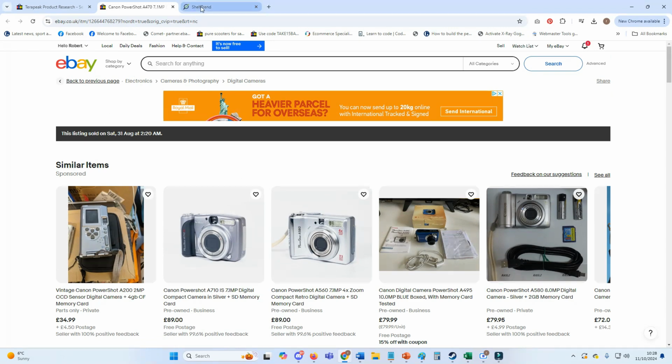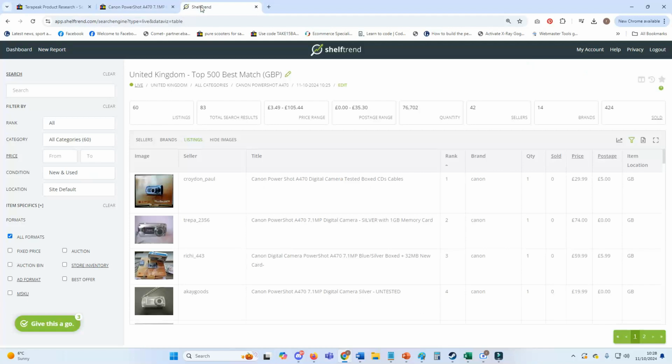Just whilst I'm here, if you want something that's a bit more like Terapeak was in the day, which allows you to deep dive into sellers and brands and things like that, then what you can do is try this thing called Shelftrend. I don't take any money from Shelftrend. It's not a paid endorsement. I'm sure there are other products as well. This is just the one I use. And it just allows you a little bit more sophisticated sales. It's presented in a slightly better way. And if you have, for instance, a competitor, someone who's doing well in your field, you can have a bit more of a depth analysis about what they're doing, things you can't do with Terapeak.